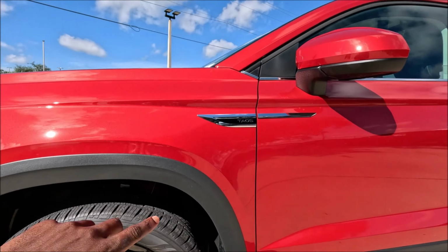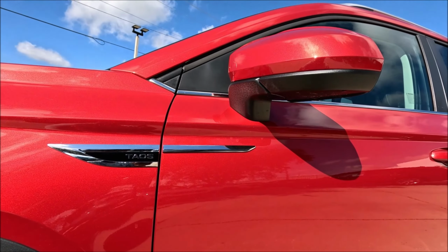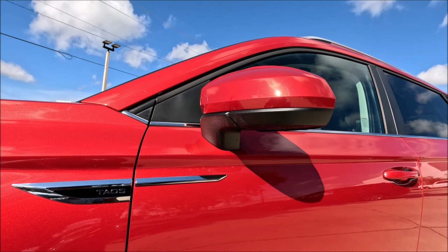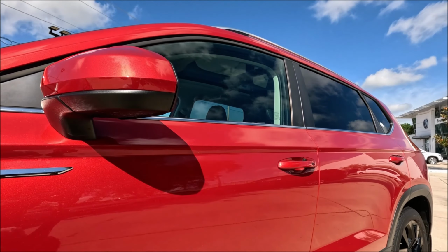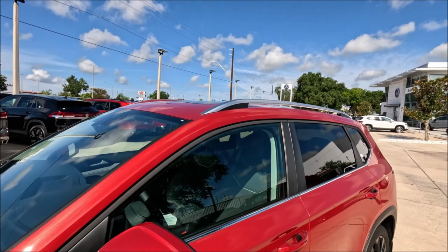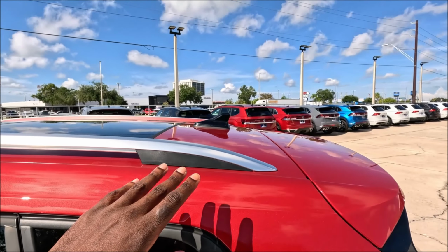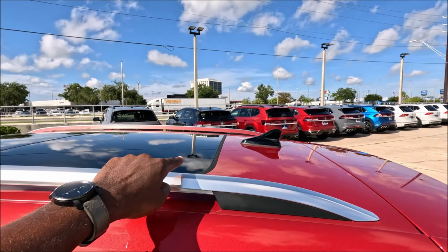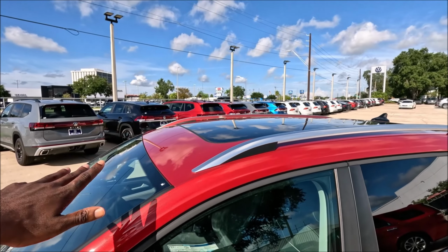And then we have the Taos badging right here on the front fender going into the door paneling there as well, with the King's Red mirror caps as well carrying over that same spec, and chrome going along the bottom of the window moldings there. And then you have your silver roof rails here as well, and then gloss black for the shark fin antenna. Roof, we got a panoramic roof option, so you guys will see a big glass roof there as well.